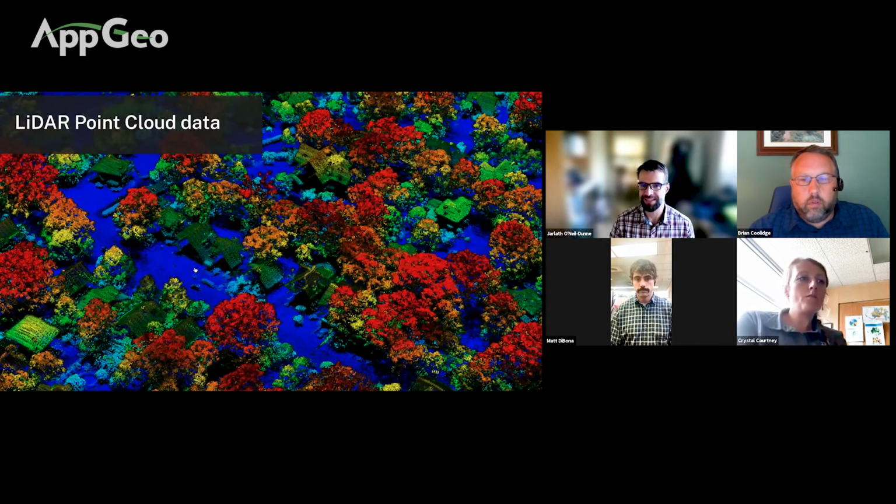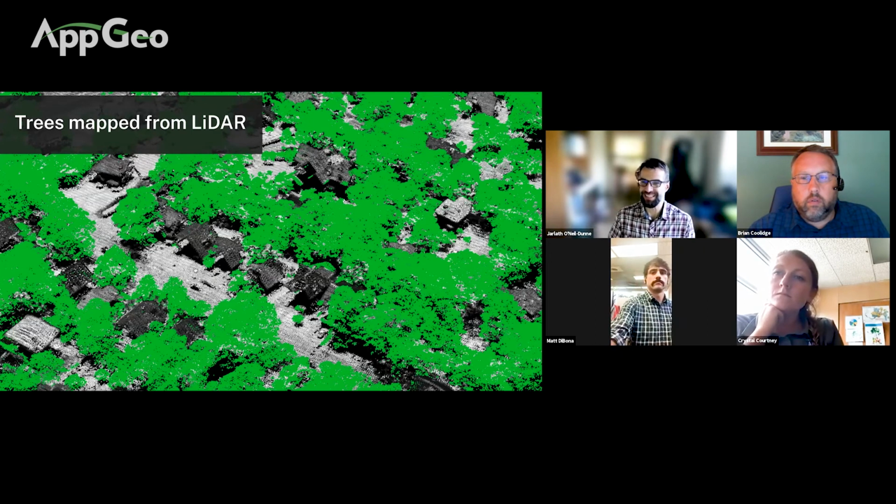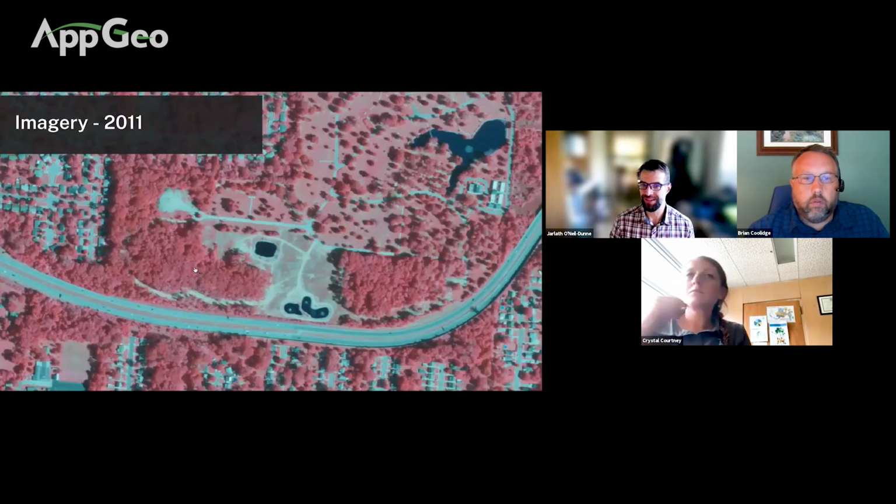And if we go to the next slide, we apply some really nice algorithms that allow us to extract those tree canopy points from the LiDAR data. Now, of course, tree canopy points don't tell you anything. It's a nice little derivative product and it looks pretty cool, but it's just 3D points that represent trees, right? We need to still process this more to get it into useful information. And to that, we bring together the imagery and the LiDAR.